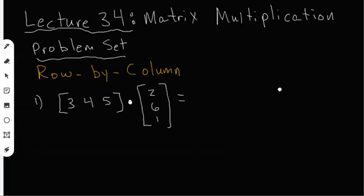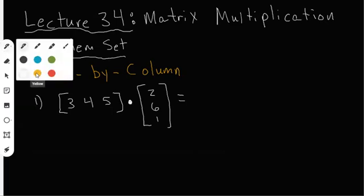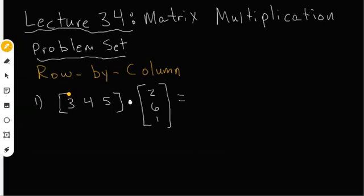So what we're going to be doing is we're going to be multiplying the numbers together. So the first two numbers, and I'll just circle them for you, are 3 and 2. So I'm going to circle those first. And I'm going to get 3 times 2. So what I'm doing is I'm taking the first component from each matrix, and I'm going to multiply them together to get 6. And then I'm going to put a plus sign, and then we're going to move on to the next two components, the 4 and the 6.